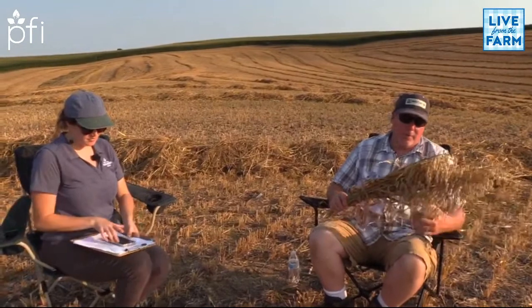It's a shorter variety, and like any hybrid, it's bred up for yielding well and not falling over. Perfect. And then Lydia was also asking about your rye variety. Can you tell us what you're growing this year, and have you experimented with different rye varieties in the past? Yeah, we've experimented. I think it's just Ryman rye is what we had last year.